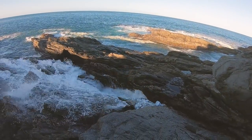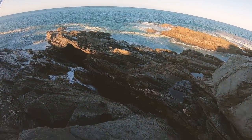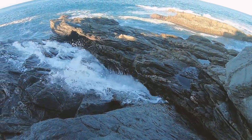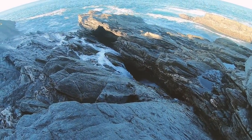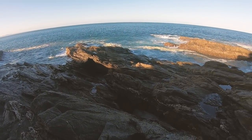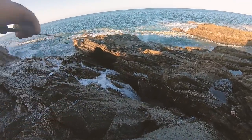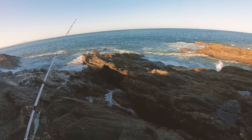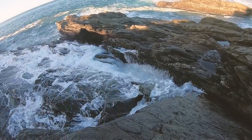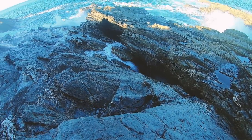Woo! How's that for a blowhole? That's pretty crazy. Wouldn't want to fall in there. You'd be in some serious trouble. Wow. Such a big cave all the way through. You can see it coming in through there as well. Here comes a big one. Whoa, that one was epically big. Yikes.